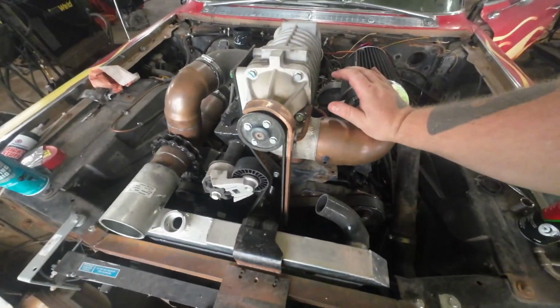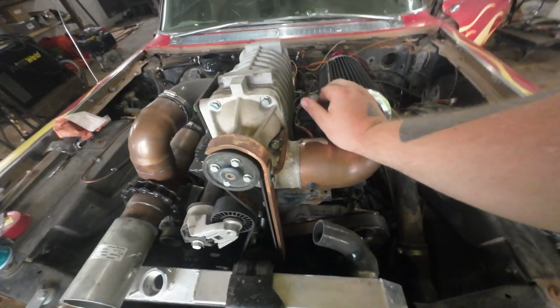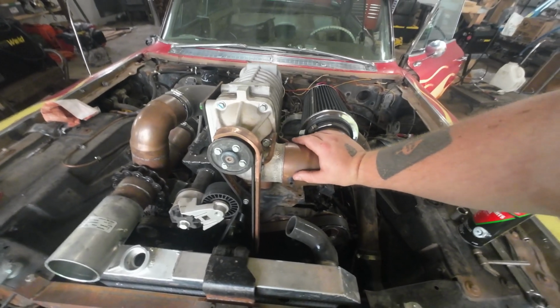Sorry about that. The SD card filled up. Actually, the internal storage on the old camera there had to fill up. So I had this bus bar, really cool. I like the color copper. And then I got the bright idea to go ahead and do the rest of this intake piping in copper.